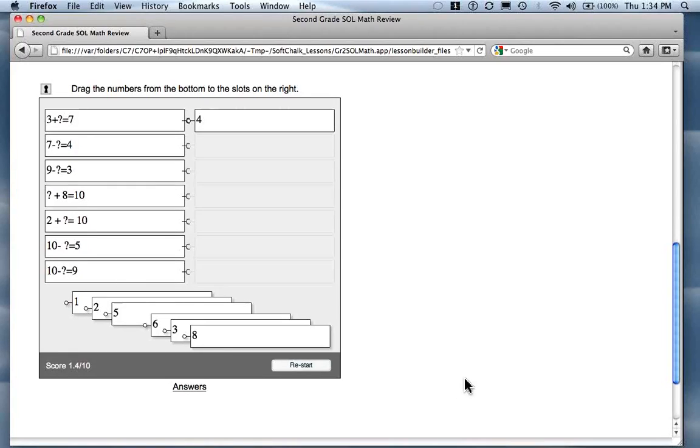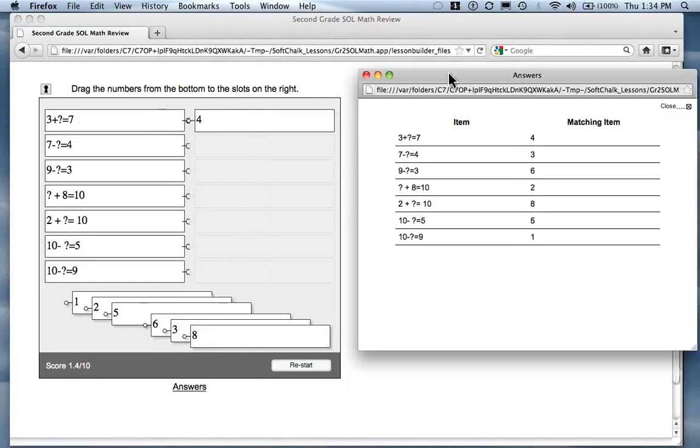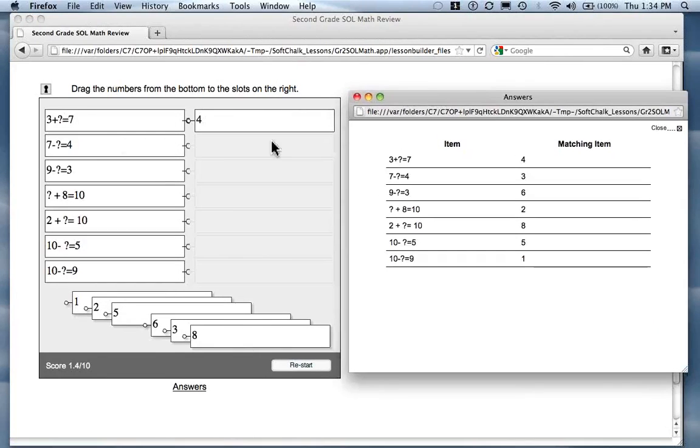I also want to point out to you that in this particular activity, I configured it so that we could check the answers. So once we have matched all of the words, all of the numbers to the correct number problem here, then we can just call up the answers, and then we can read it out loud and check our answers this way.